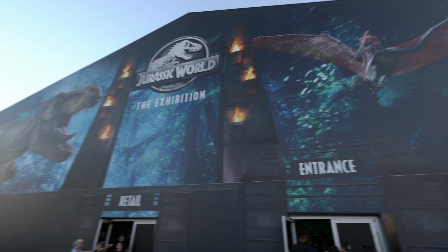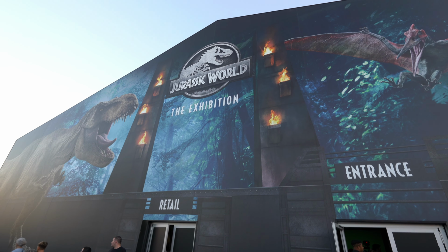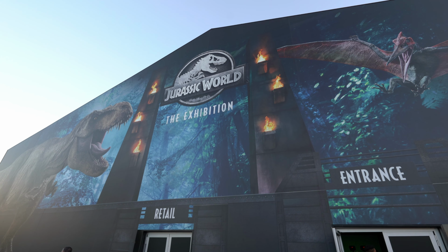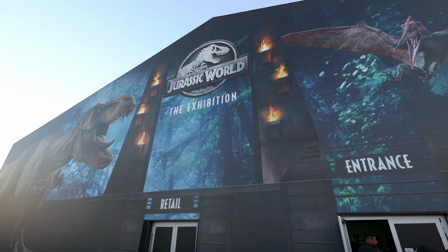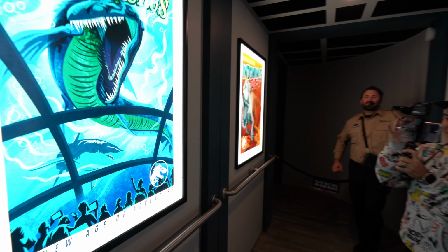Oh my gosh, we have finally made it to Jurassic World, the exhibition. Now, I've been waiting so long to do this. It was in San Antonio for a while, and it came down closer to LA, so I'm like, yeah, I'm driving. We're about to board a ferry that takes us over to Jurassic World.